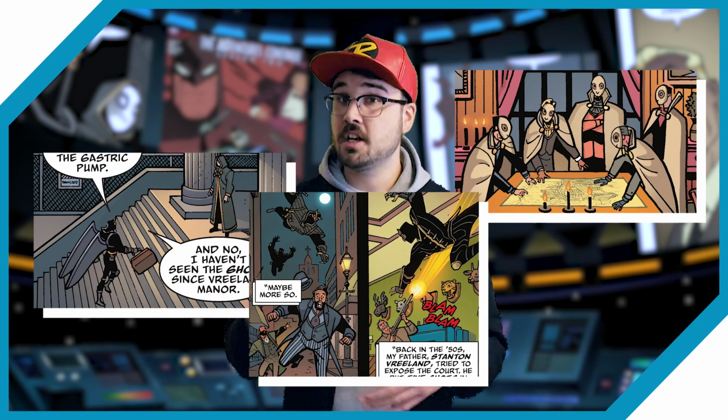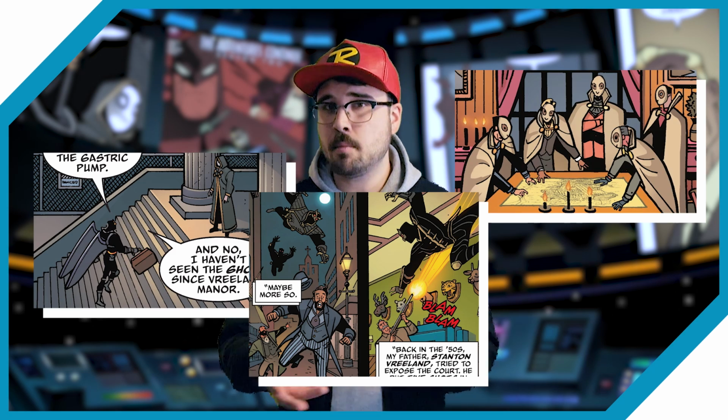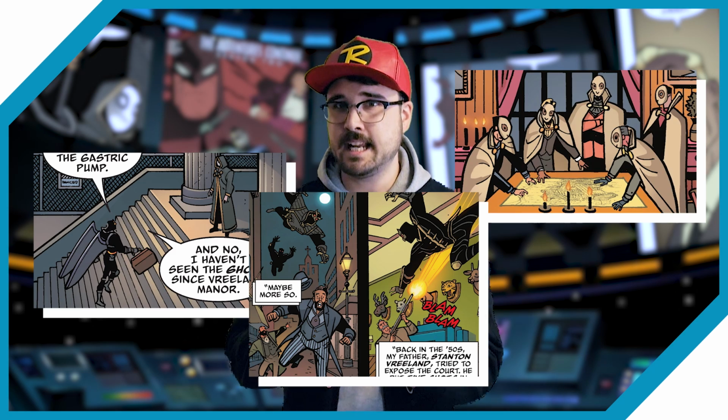He's so young. Except Lazarus Pits had nothing to do with this, which was kind of a bummer a little bit. The Court of Owls robes look like Ra's. They have immortality chemicals of some kind. They're centuries old. Come on, it was such an easy connection to make. But there I go again, being disappointed with what this comic isn't instead of celebrating what it is.